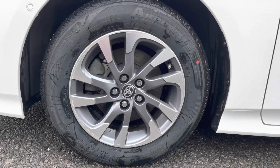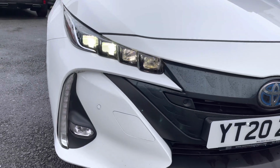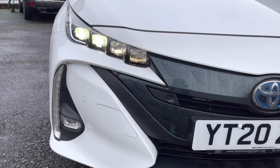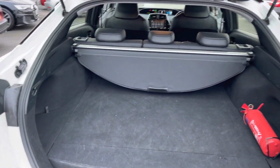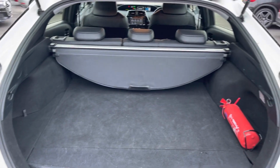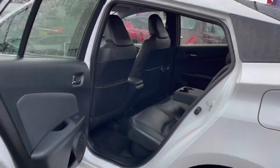It does sit very nicely on 15-inch alloy wheels. You do have LED headlights which light up the road nicely, giving you great visibility. Taking a look in the boot here, you do have 360 litres of boot space. There is also a compartment for your charging cable for the plug-in hybrid system.